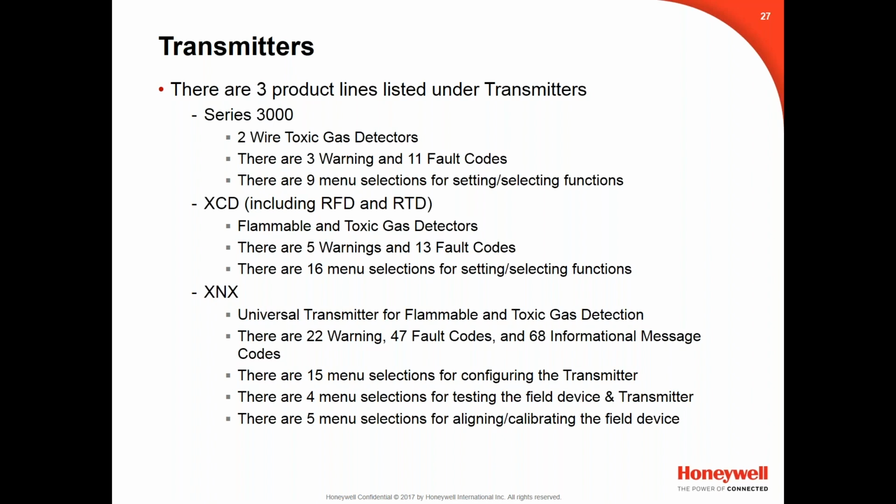For troubleshooting on these devices, we have various warnings and faults and other informative codes. Some of them are pretty cryptic, I know, and difficult to interpret, but all of the fault codes are listed in the instruction manuals. And so if you have a unit that's in fault or in warning, you can go to the instruction manual to interpret what that code actually means and take remedial action based on that.